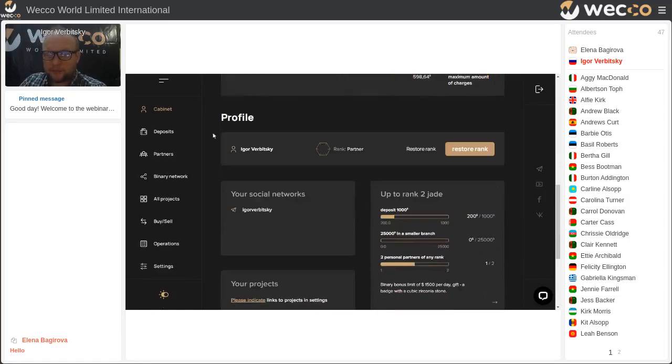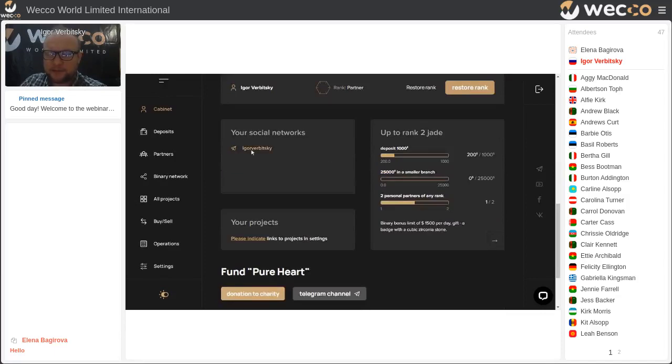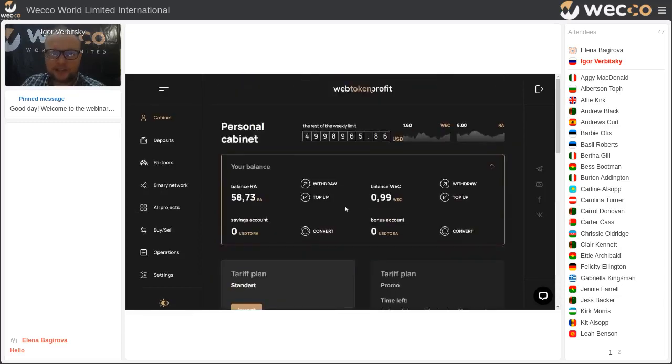This is the main information. It's me, Igor Verbitsky, and my rank. If you had one before, you can restore it. This is my Telegram. This is very interesting: we have a donation fund, Pure Heart, and if it's necessary, if you have too little money earning, you can always use it. Let's go to another chapter.